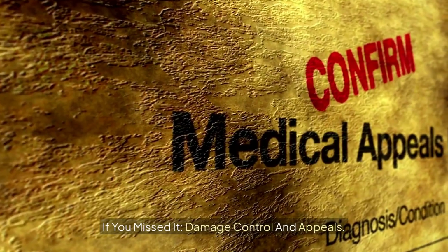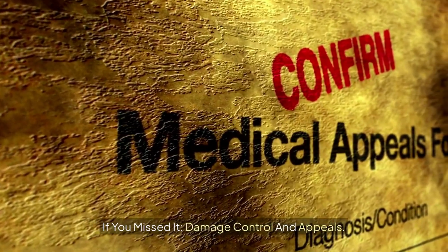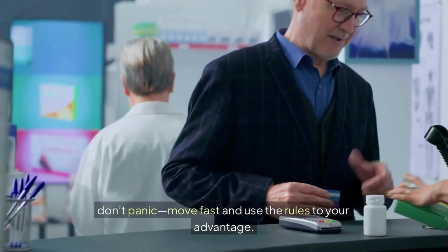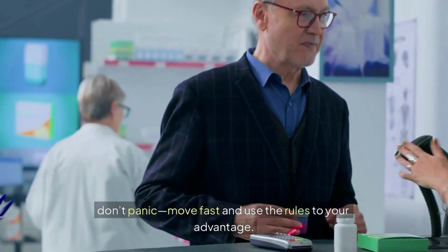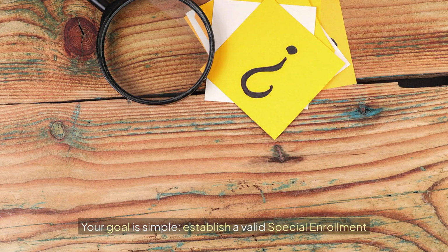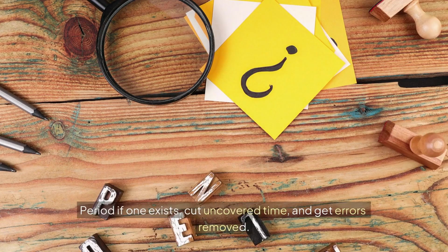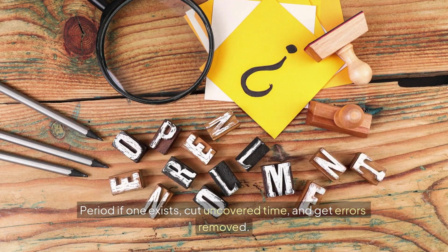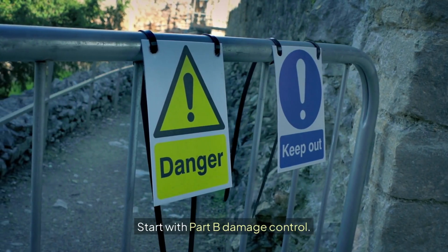If you missed it, damage control and appeals. If you're already late or you think a penalty's been added, don't panic. Move fast and use the rules to your advantage. Your goal is simple. Establish a valid special enrollment period if one exists, cut uncovered time, and get errors removed. Start with Part B damage control.